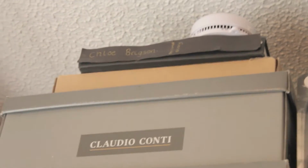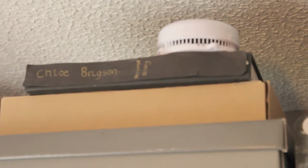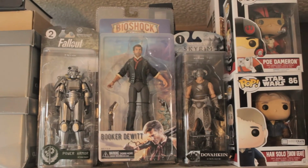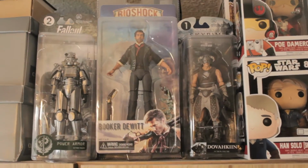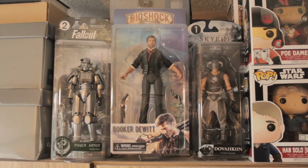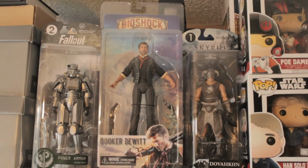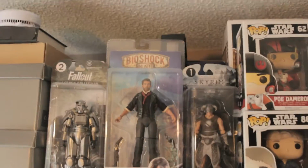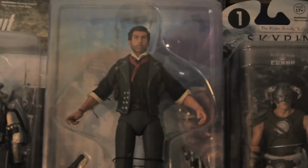On top of my hideous wardrobe, we have Chloe Brixton's diary, which I have not kidnapped or stolen, but a prop from one of my films, The Diary. And a fire alarm. We have three awesome figures. We have Fallout Power Armor and Skyrim, two awesome games, two games I absolutely love to death. And the Bioshock Infinite Booker DeWitt figure, another game that I absolutely love to death. And that is one that Kathleen also bought me.